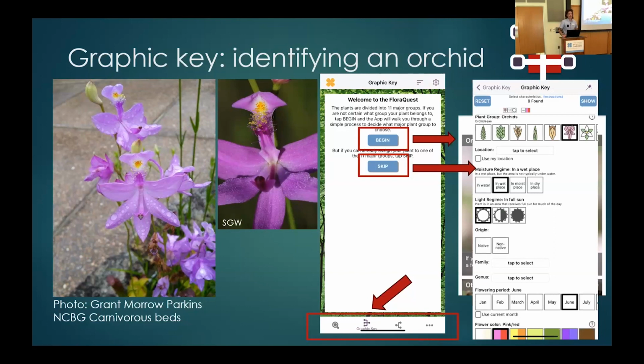If you are pretty sure you know the group, you say, okay, I'm pretty sure this is an orchid. I feel confident enough. It's not a grass. It's not a woody shrub. You can just go right to the skip button and it'll bring you to the graphic key starting menu. From there at the top, you can see these plant groups laid out with these icons. And then once you pick your group, you can start to make decisions afterwards.